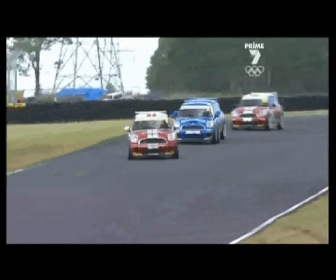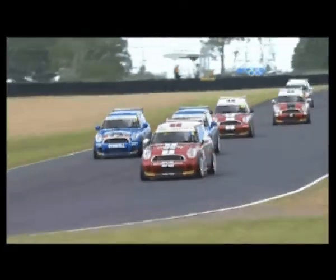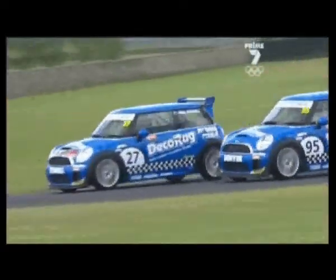Grant's going to have to watch it here because there's a ton of cars behind him, and going into this hairpin is usually when people fire down the inside. Oh, Paul Stokel must have been listening. He's in the gap. There you go. But there's still a bit of a gap there.